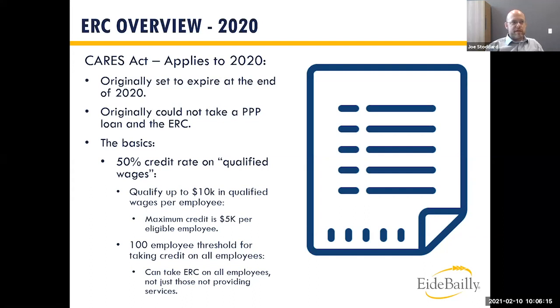We're getting some questions in, and we'll go into more details, but just so we can keep up with the questions: the eligible employer, and Jim touched on this, it's an either-or test. You can either have a significant reduction in gross receipts or a suspension of operations. So you don't need to show both. So we're looking back at 2020.